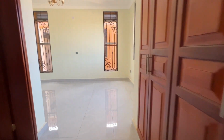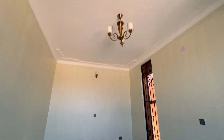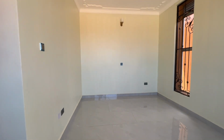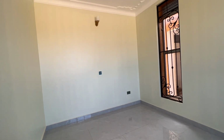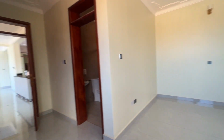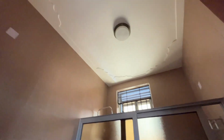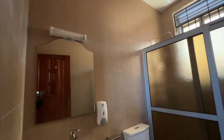Well-fitted wardrobes, and all self-contained rooms. It's very neat. I love them. I love the finishing. The house is neat. Actually, after finishing it, you're going to have a different taste. Trust me. It has a bathroom toilet with a shower separator. I love that. Wow, it's a modern property. Trust me.